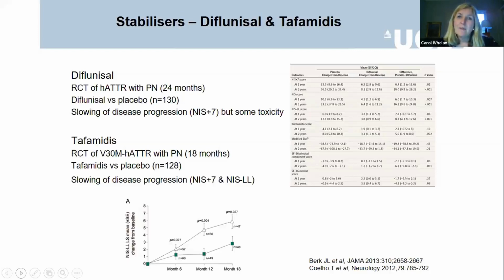Issues that we might see with diflunisal are related to the fact that it's a non-steroidal anti-inflammatory drug, so it can cause problems with the stomach and stomach ulcers. So we usually prescribe a tablet to try and counter that, such as omeprazole. It can cause fluid retention, which is obviously what we're trying to stop, and so we have to just watch that. And sometimes it can cause problems with the kidney function. In a trial looking at patients with hereditary ATTR amyloidosis with peripheral neuropathy compared with placebo, diflunisal was seen to slow the progression of the disease.